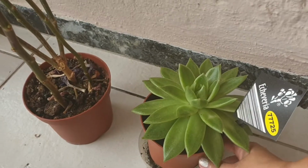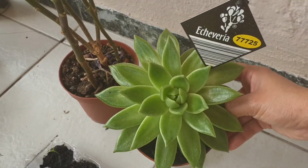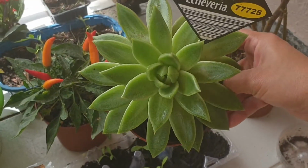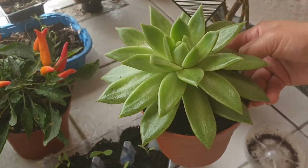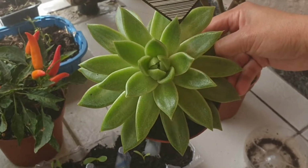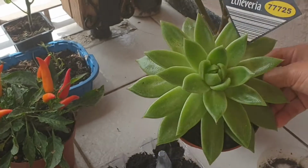And this one is my most favorite one. The Echeveria. Naaliw akong mag-alaga nito ngayon, guys. Itong Echeveria. Yan o, ang cute niya. Ang ganda niyang nakakatanggal ng stress. It's really a very stress reliever pag nakikita ko yung aking mga plants. Ayan, napakalusog niya. Look so happy.